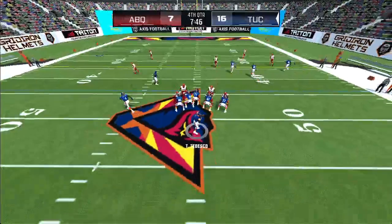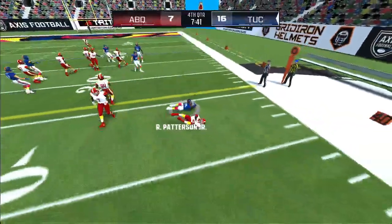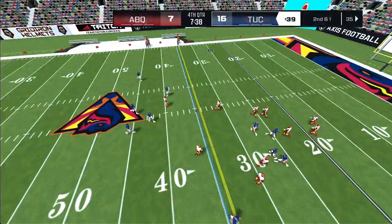The quarterback dropping back. Snagged out of the air by number 18. That gets us to second down.